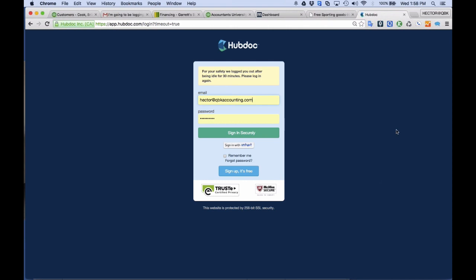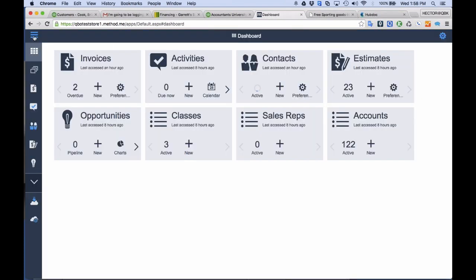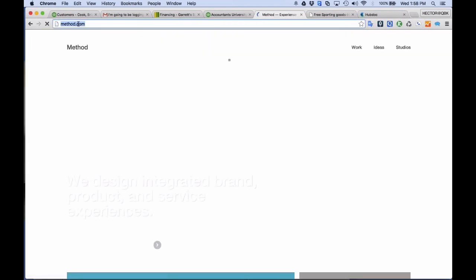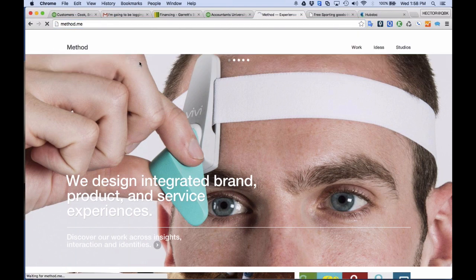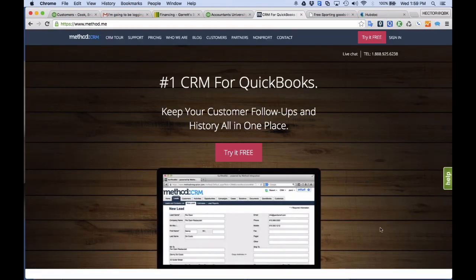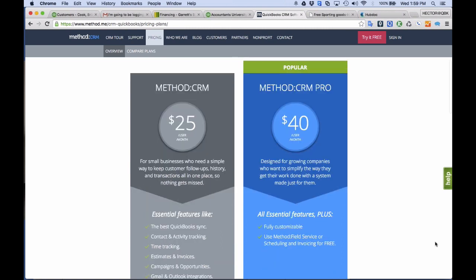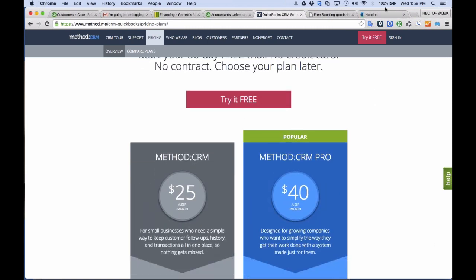Pricing for Method, I'm having some questions about pricing. Let me just double check because I don't remember what I pay for Method anymore. Let me go to method.me and show you. Pricing for Method, I believe, is $40 a month still for the Pro version, which allows you to customize the screens, and it should be $25 a month for the regular CRM tool, which is most of what I showed you. So that's the Method pricing, and then for LivePlan, that should be $20 a month per user, and if you pay it annually, or you add additional licenses, that can go down as you have more.